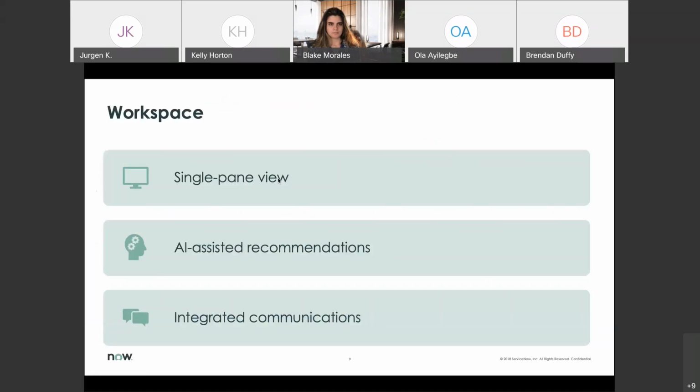So it is a configurable, single pane view of all the data a worker needs. We've buttressed that with AI recommendations and access to contextual data to aid in decision making. And then finally, we integrated communication channels so that the worker can interact with the organization as a whole, all while maintaining access to that critical information that they need to execute their mission.